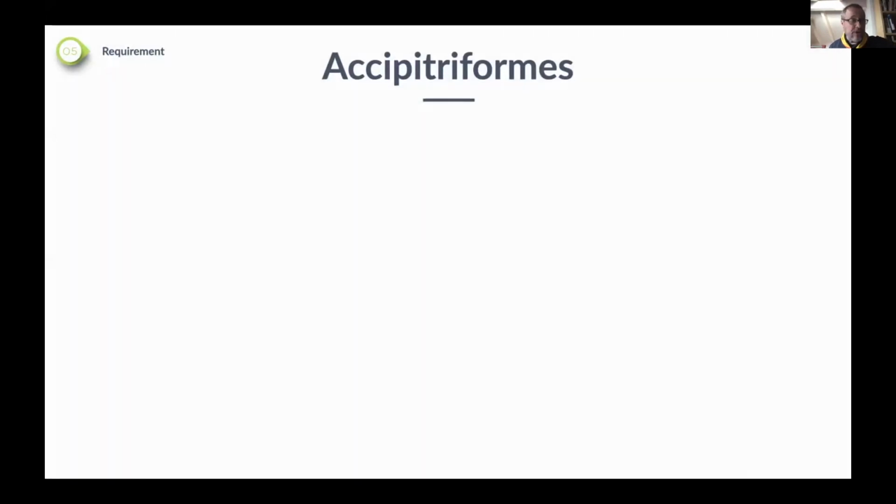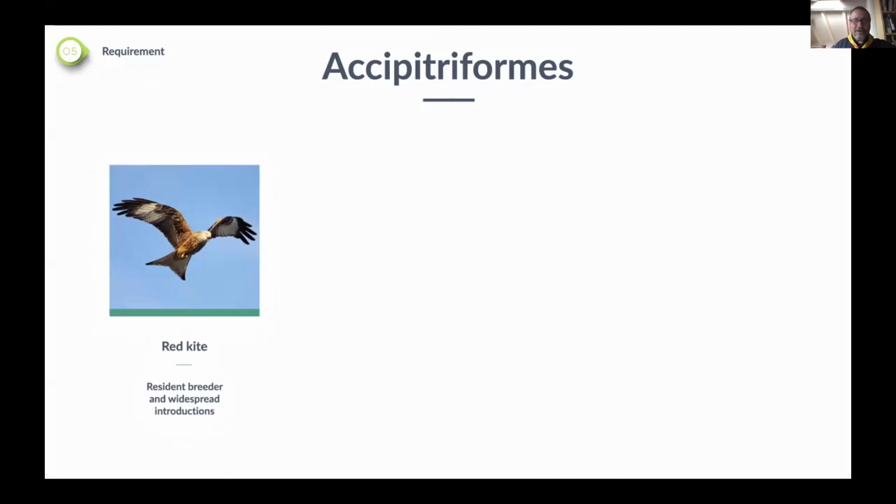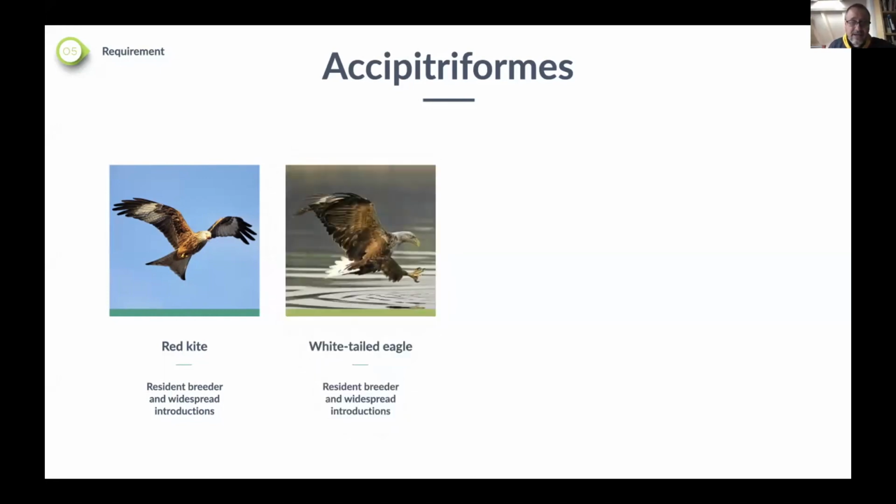Next order, we have the accipitriformes, and we're starting already with the birds of prey. Okay, red kite, we have a lot of these near where I live. Sometimes when I go for a walk, I can see this red kite. It's not only in the UK, you can see this one almost all over Europe, not everywhere, but central to northern Europe. Now the white-tailed eagle. This is a very nice one. I haven't seen it in nature.